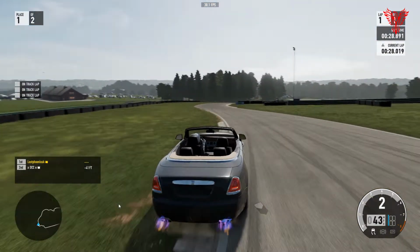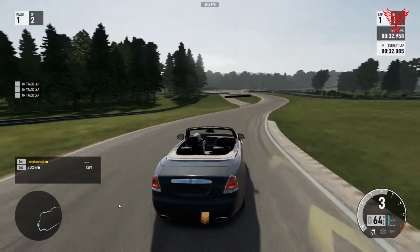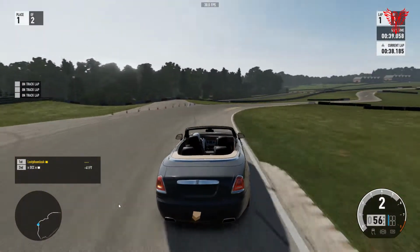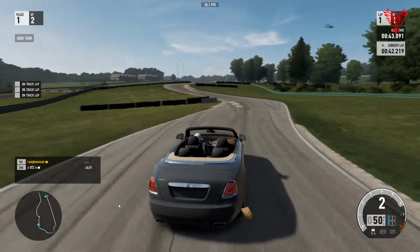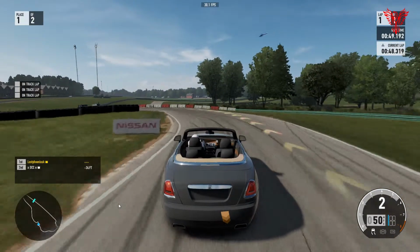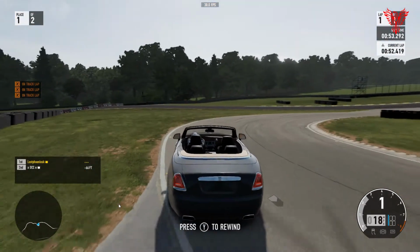This is a 4-seater convertible, very nice, and it costs about the same price as a respectable 4-bedroom house in the UK. And in all fairness, weighs somewhere around the same as well. But it's not doing too badly round Virginia, which is like an IMSA NASCAR sort of circuit.